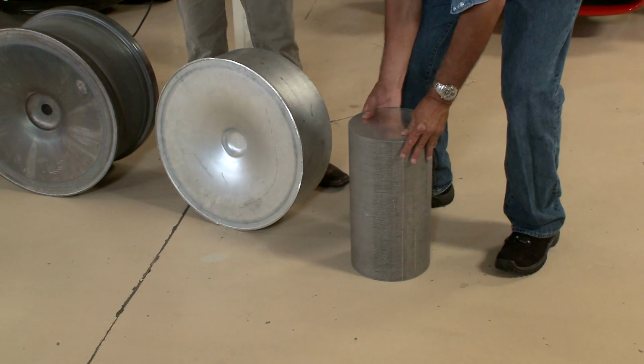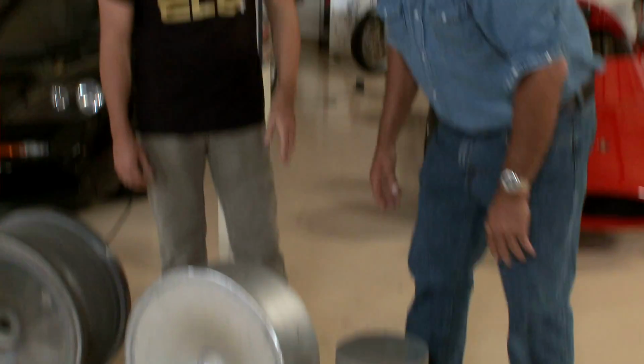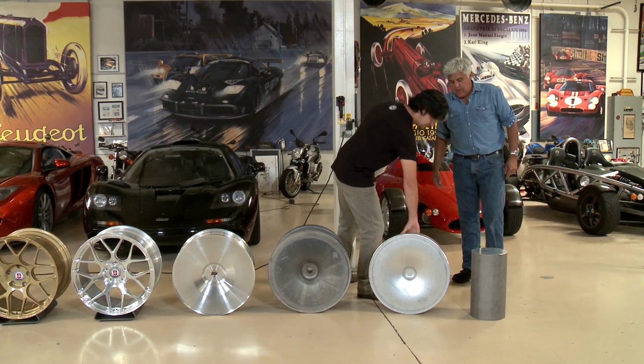This is your earliest. This goes back to bedrock. Okay, that's the Flintstone wheel. Right. And so this is the raw bar stock. Right. This is what's called the forging.